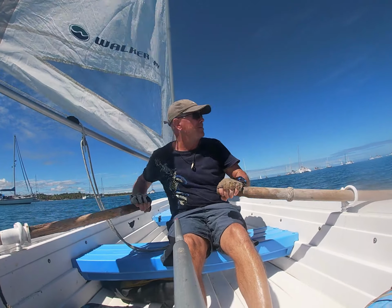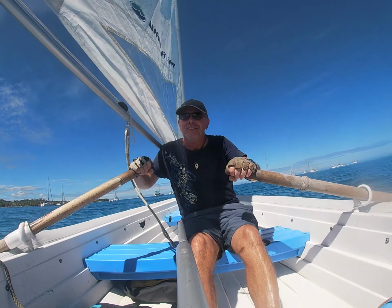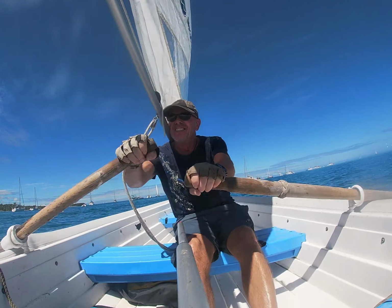Well, there's no wind, so we're trying to get to the start line using the oars without getting hit in the head with the boom. So there's no wind at all. I don't know what we're going to do. I'll just turn a bit so that takes that away. That's better. Alright, see you at the start line, if I'm not too tired by the time I get there.